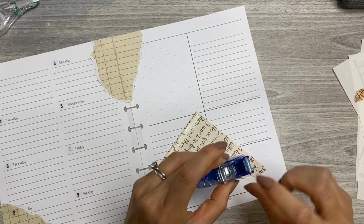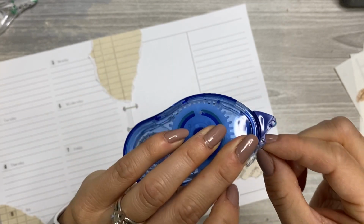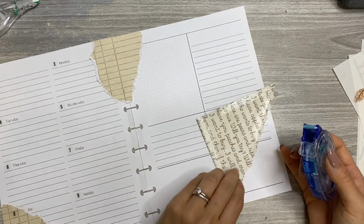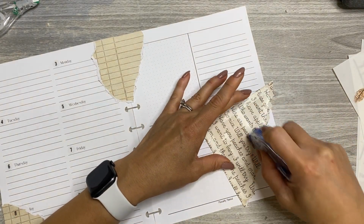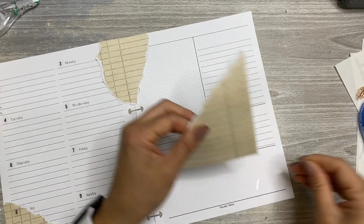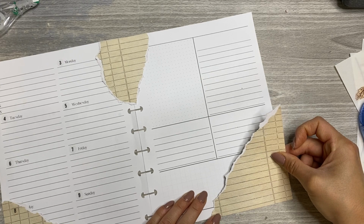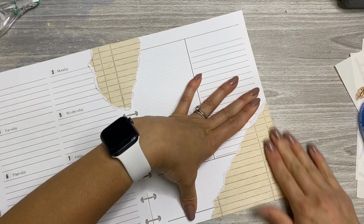See, it's already stuck. See that? It's stuck right there. Then you gotta pull it off. And I feel like that doesn't happen with the dot adhesive for whatever reason. I don't know why it does that. Let me know if you have the same issue or if it's just me. Probably just me.